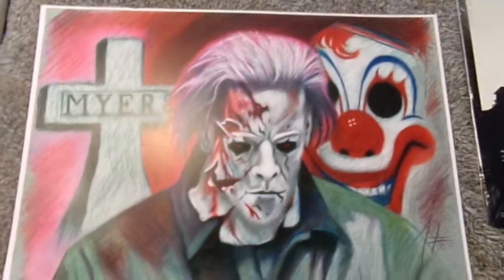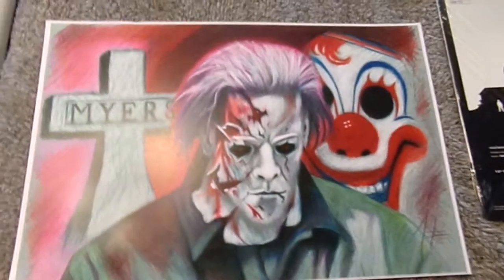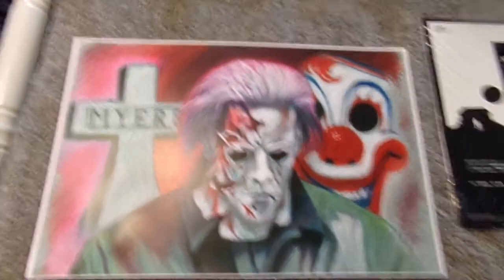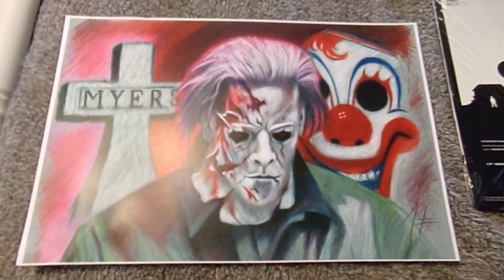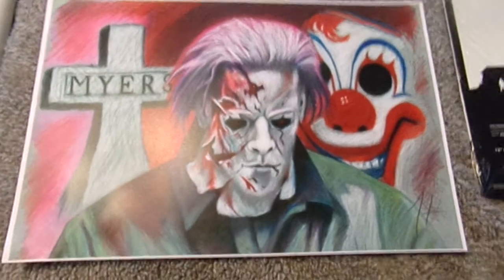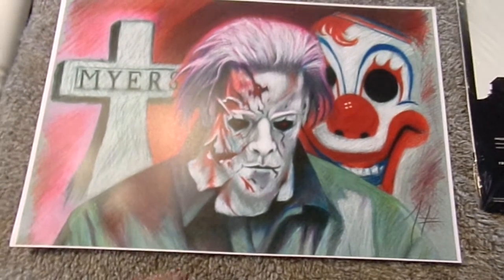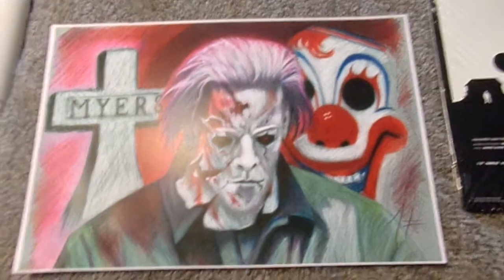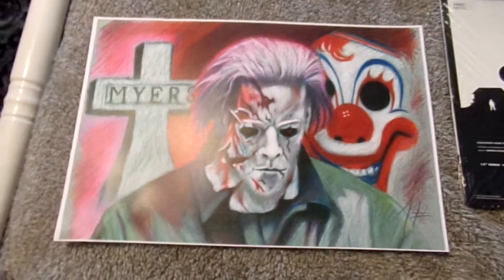Now the next thing I'm going to show is pretty cool. This is a drawing that was done by a local artist who lives in my town, Tracy Lupton, and he does a lot of great drawings of all the classic horror films. And he did this based on Rob Zombie's Halloween, and I think it looks really great. You got Michael there with the cut up mask, and you got the Myers tombstone right there, and the clown mask. Looks really, really cool.